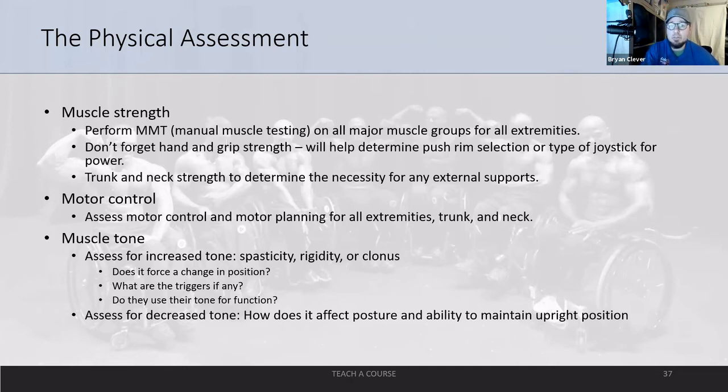Do they use their tone for function? We talked about that. Sometimes they'll use that tone to actually be able to drive. So if that joystick is just a little bit off and they're using that tone to be able to reach that joystick and drive, and that's the only way they can do it, if that thing is a little bit off to one side and then they can't reach it, those are the things we've got to watch out for.